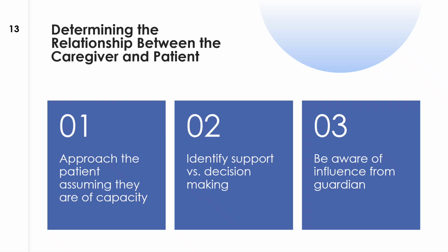So approach the patient assuming that they're of capacity. This would look like talking to the patient directly and seeing how they would react with certain questions they are asked, looking to see if they turn to their provider or to their caregiver in times like this, seeing what questions they are capable of responding to, and seeing if they need any additional support.